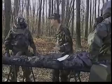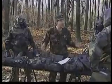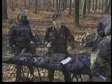This is the emergency medical treatment station on the dirty side of the hotline. Now, what patients would come here? Where would they come from? From the triage station, which would be probably just a few meters away.